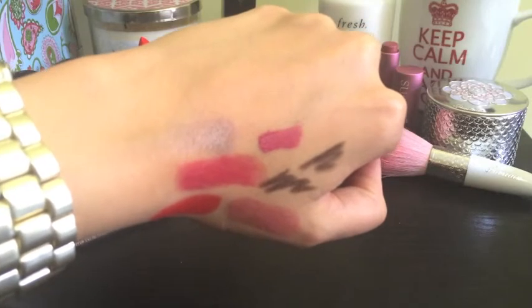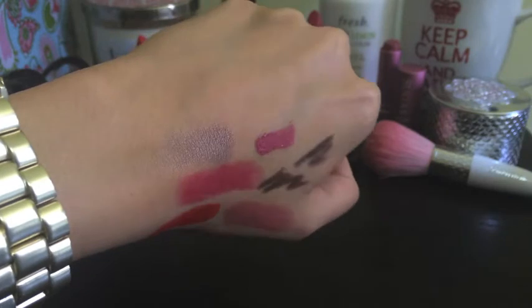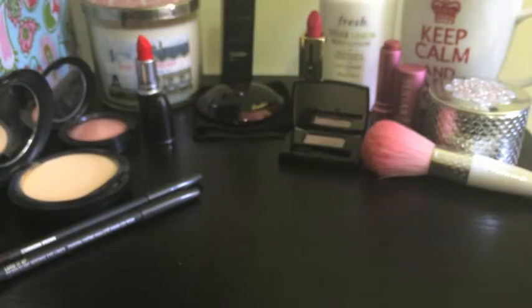Okay, the camera is not doing this color any justice, and the lighting is also a bit wonky, but trust me, it is beautiful, and I completely recommend you at least checking it out at your Chanel counter next time.